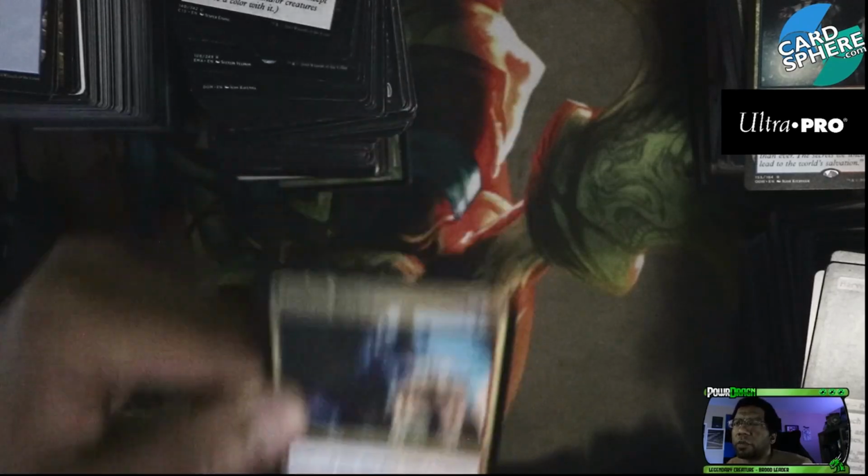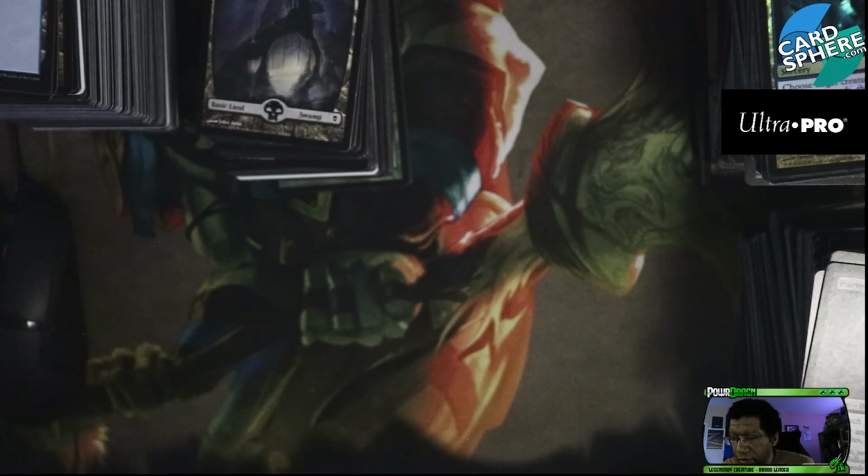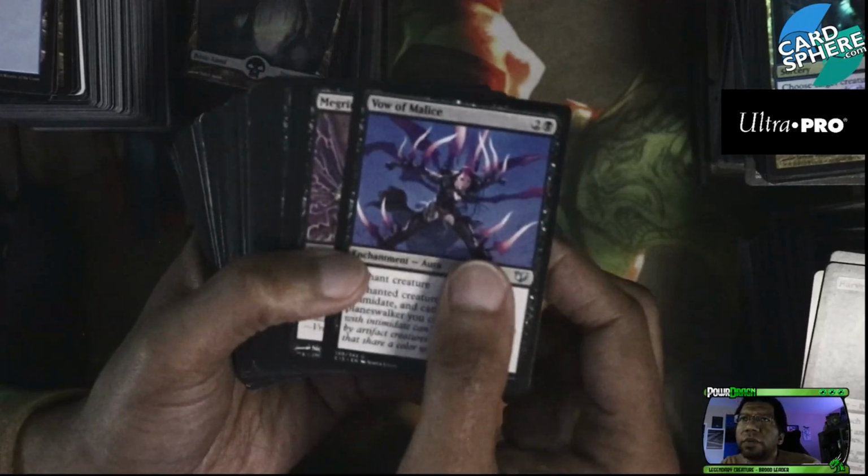Oh, it wasn't this card. Never mind, I was thinking of something else. There was a different card that had surprised me out of that set that was valuable too, but it wasn't that one. I just got my cards mixed up. Okay, let's see what else we got here.